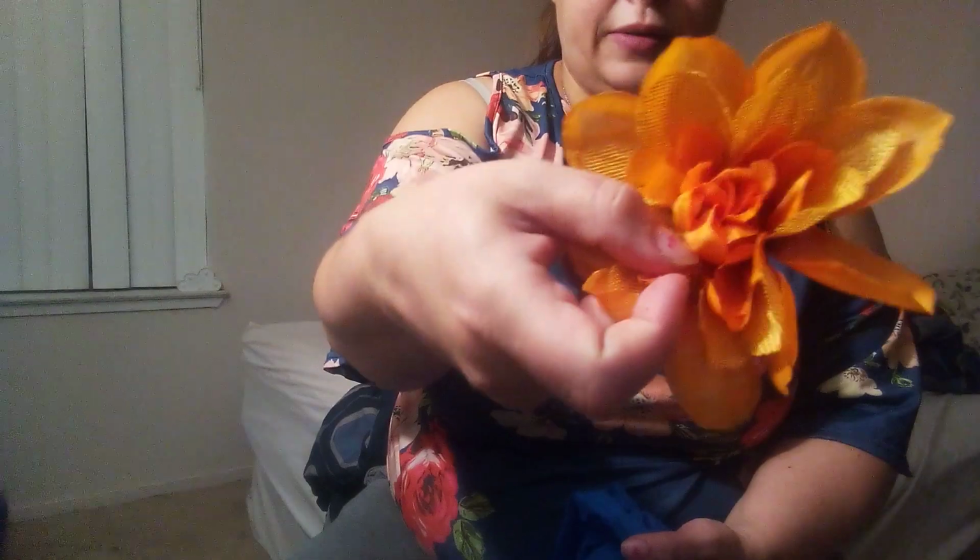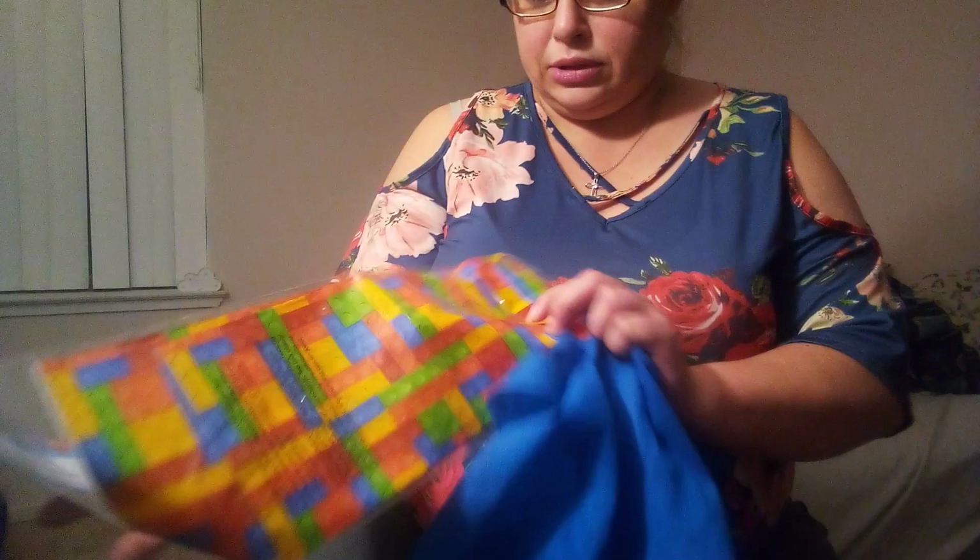Flowers, flower thing, for crafts. Some bags, a couple right here. Yeah, there's a couple in this one. Okay, what else is in this bag here? The metal. Think of a lollipop. One of my kiddos is gonna have that one right there.